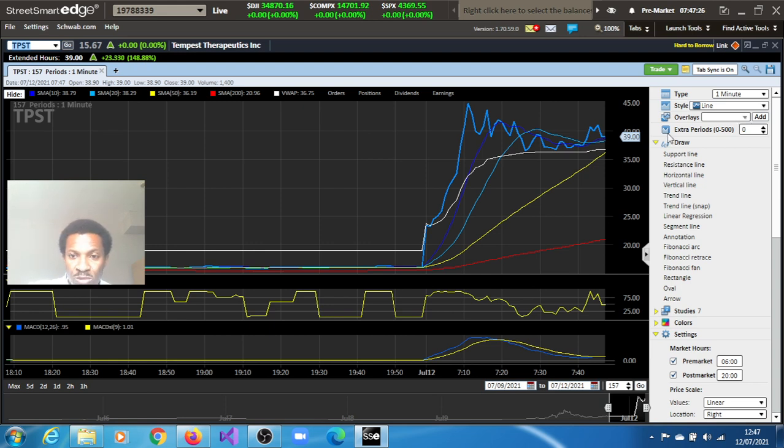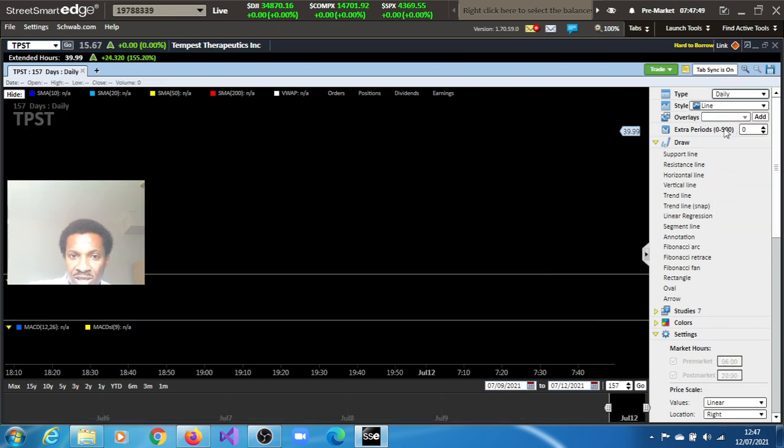You are looking at the 1 minute live model for this stock, Tempest Therapeutics. The stock is trading above all of its moving averages, and all of them are very much bullish. The momentum is also trying to improve. The MACD is trying to supersede its signal line. So let's have a look and see what the daily model is saying.